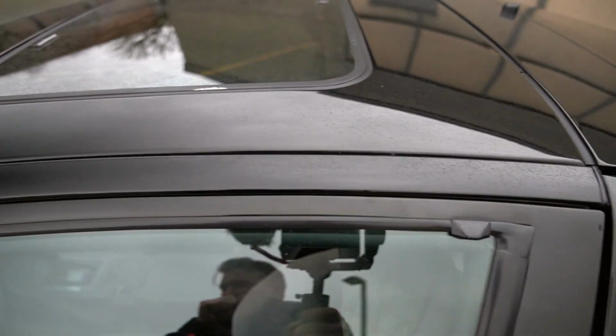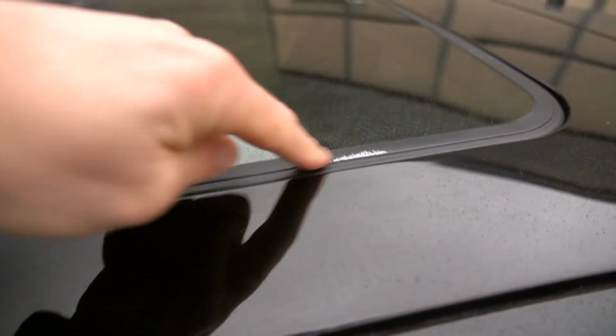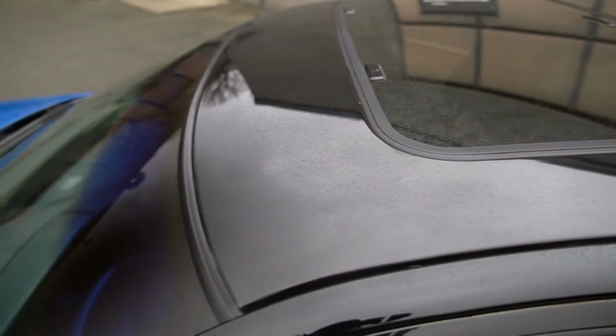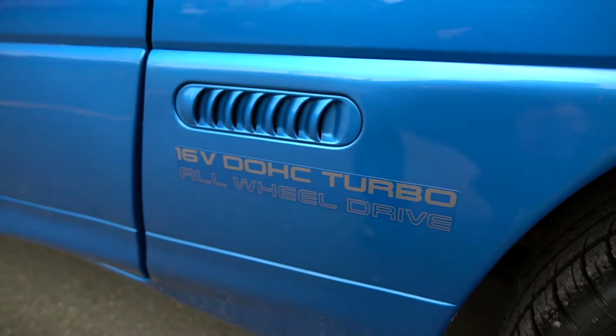The roof and the sunroof seals. A little discoloration there, but all in all, the gloss on the roof is really, really good. Going down the side of the car, these original decals, still in great shape.